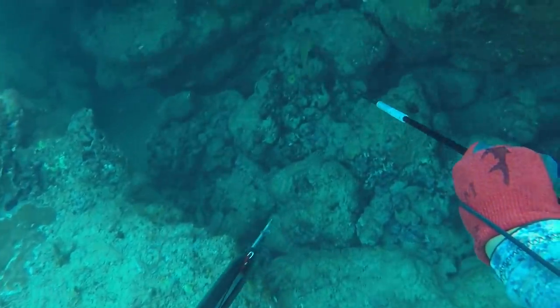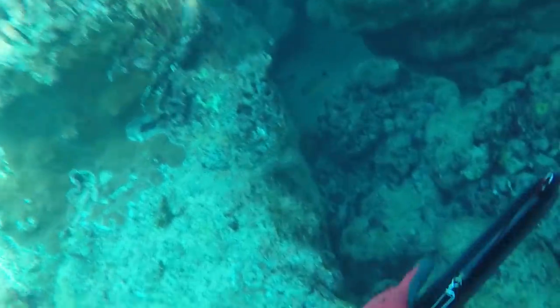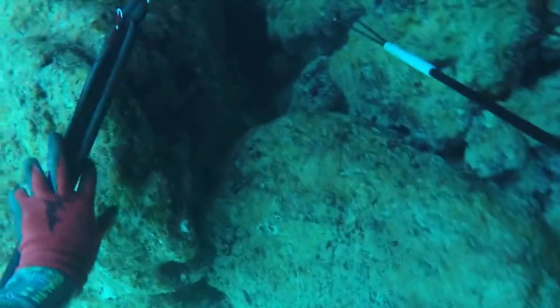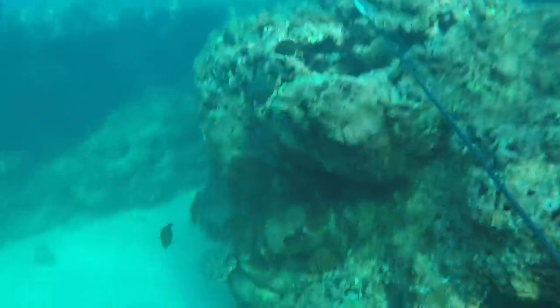Even these two right here, this is a towal, which is a type of snapper. It's an invasive fish, so anytime you see one and you can shoot one, just shoot it. I mean, they taste really good, really awesome to cook. So if you have the opportunity to shoot towals, just shoot them. So I reloaded the three prong right there.